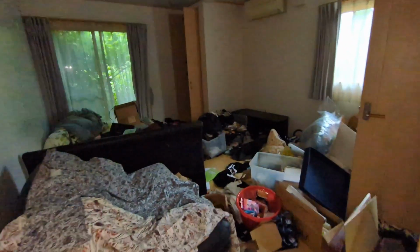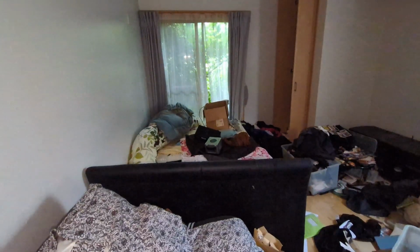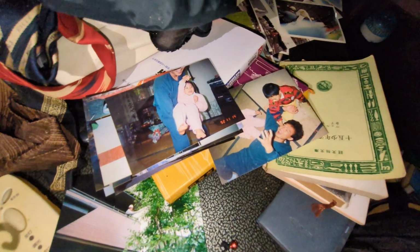Then we have this doorway, and that leads to probably the master bedroom. This is where the parents would sleep. We have a big bed right there, pretty fancy looking, cushiony chair. But I mean, a lot of stuff on the floors, even in these boxes right here. And we even have quite a few family photos. That's crazy. Those are the people that lived here, the 2 kids.